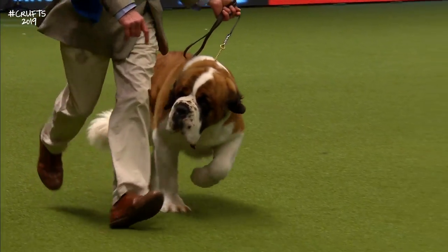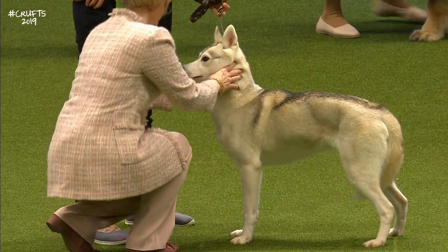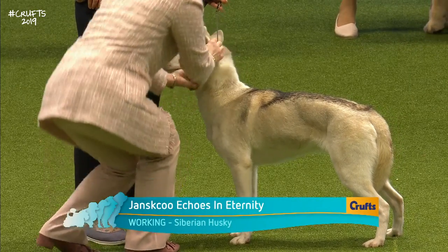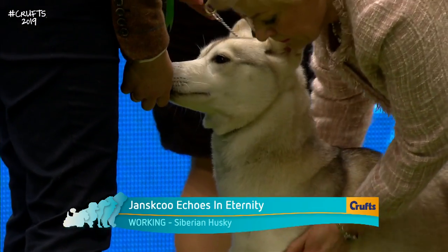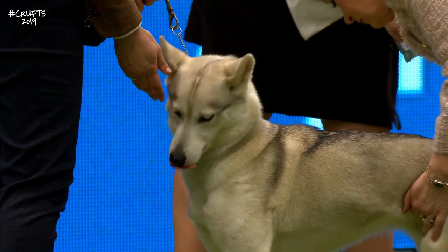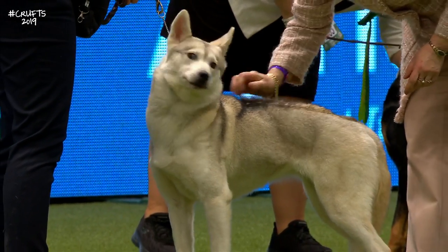This short, square muzzle. And now we move on to the Siberian Husky. This is a beautiful Siberian Husky. This one is the racing car of the Husky world, with a fox-like head, almond eyes, those wonderful prick ears, closer set than the other sled dogs, and an arched neck gives him a wonderful, proud, noble carriage.